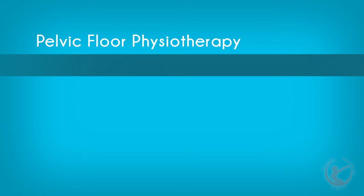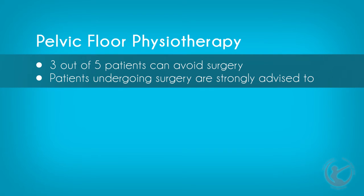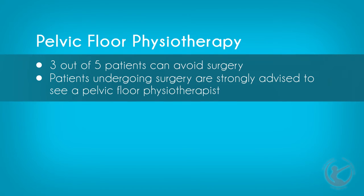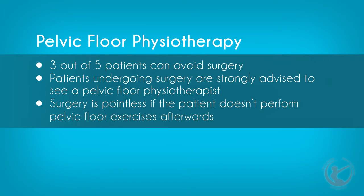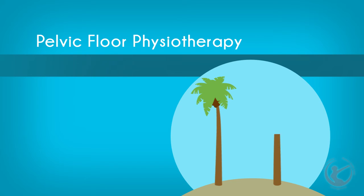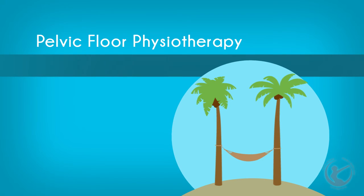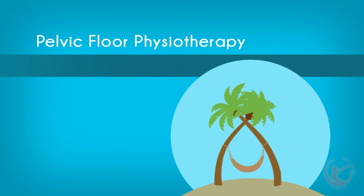Pelvic floor physiotherapy. 3 out of 5 patients can avoid surgery with pelvic floor physiotherapy. Patients undergoing surgery are strongly advised to see a pelvic floor physiotherapist. Surgery is pointless if the patient doesn't perform pelvic floor exercises afterwards. I liken this to a hammock tied between 2 trees. I can tighten the hammock, i.e. the sister cell or restor cell, etc., but can do nothing about the trees, the levator ani muscles. If the trees weaken, you will still suffer a recurrence of your prolapse.